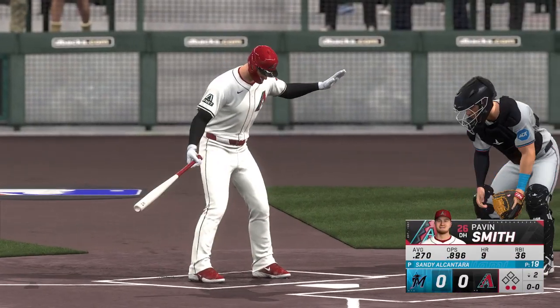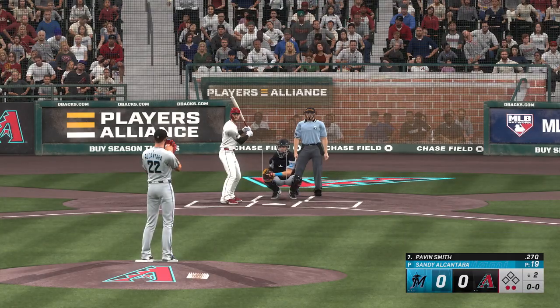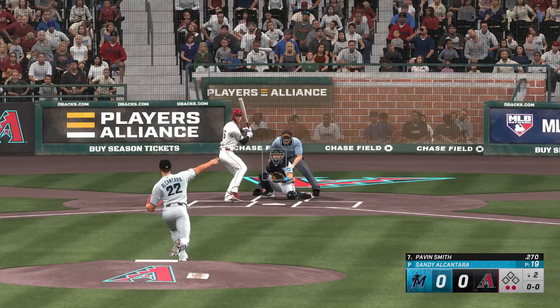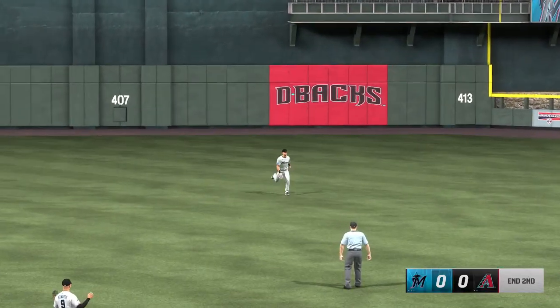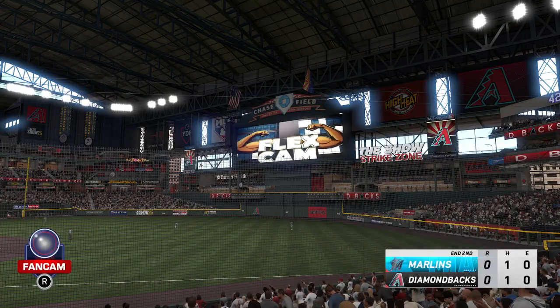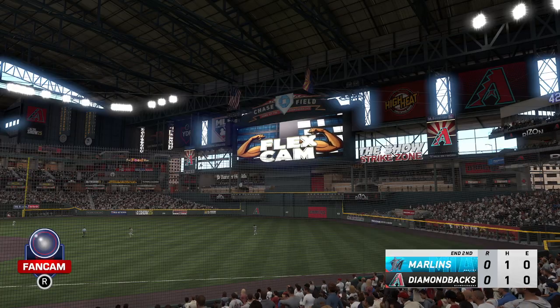Now up next for Arizona, Pavin Smith. Swing and a ball line to center. Stowers puts it away, and that ends the inning. So 1, 2, 3 go the Diamondbacks. We'll move to the third with no score.